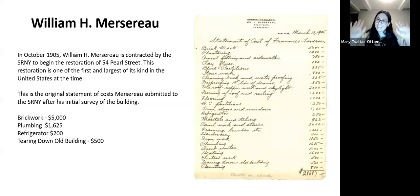The restoration is one of the first and largest of its kind in the United States at the time. Not many people had undertaken such a large building that was this old. Normally it had been like, you know, a couple of lumber here, new window here, and it was a very small situation, but this was in a very large metropolitan city.